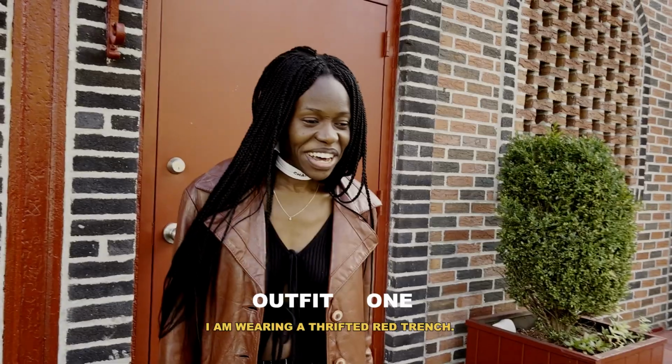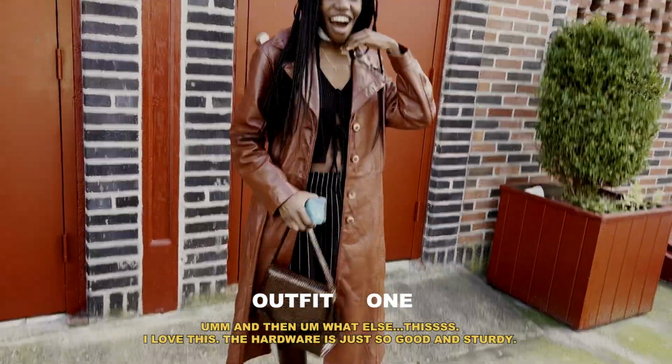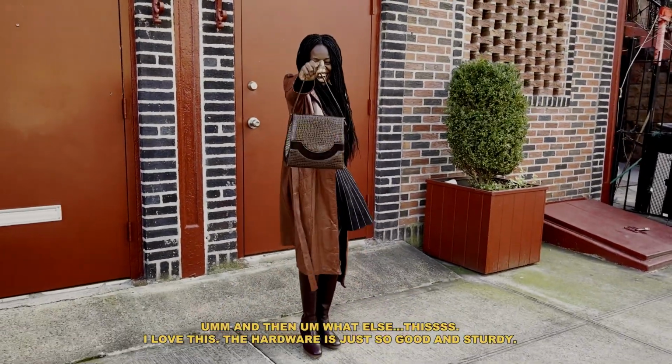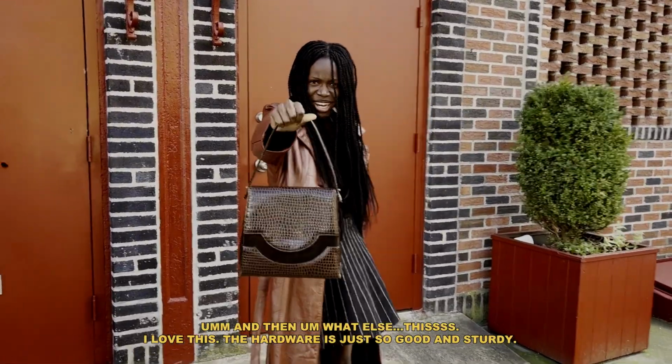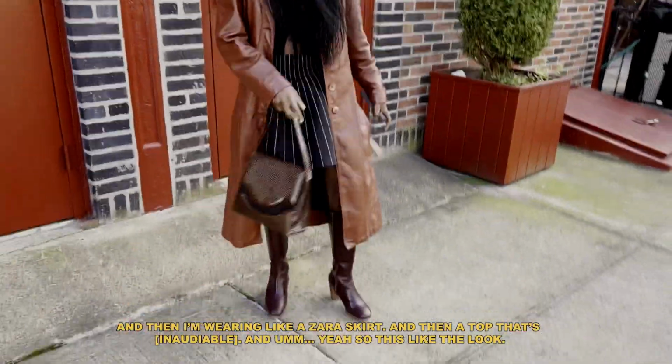What am I wearing today? I am wearing a thrifted red trench. And then what else? I love this. The hardware is just so good and sturdy. And then I'm wearing a Zara skirt.